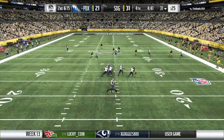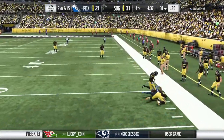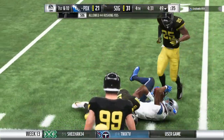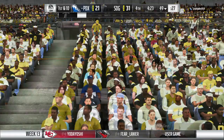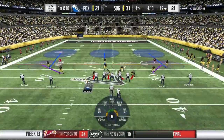Out of the gun, they'll look to throw. Herndon's got it, complete. And they bring him to the ground just shy of midfield. He got 18 yards out of that one, and it gets him a new set of downs. So one play, and they're already just shy of midfield.